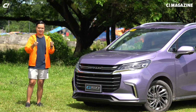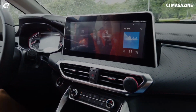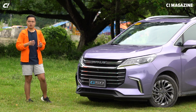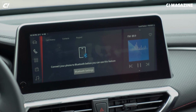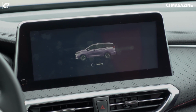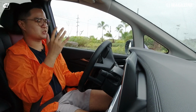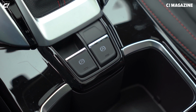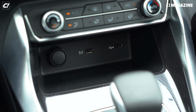And when you sit up front at the driver's seat, it's not really an MPV feel. It's a mix of like a crossover and a sedan. So it really reminds me of a minivan that's under 1.3 million pesos. So it has all the goodies, the big display, it has Bluetooth connections. It doesn't have Apple CarPlay and Android Auto though, but I would cut it some slack because under 1.3 million pesos and you get so much more. You get the panoramic sunroof, you get the automated door locks, electronic parking brake. And it feels premium for sure, especially at this segment, at this price point.